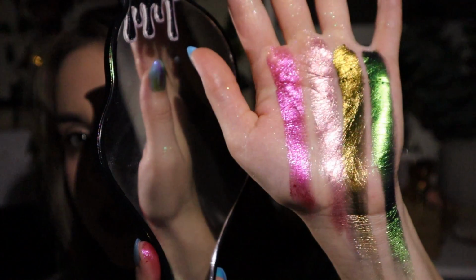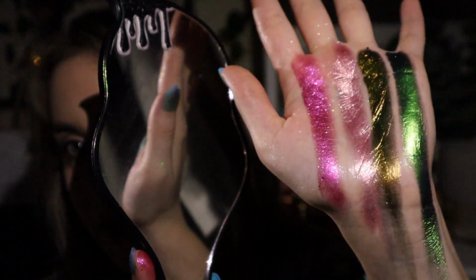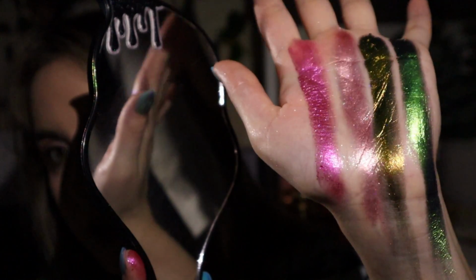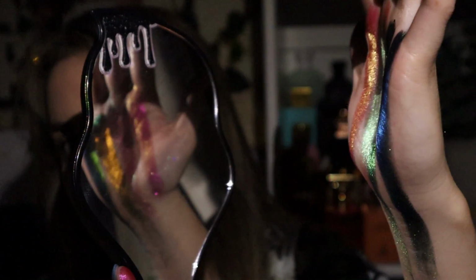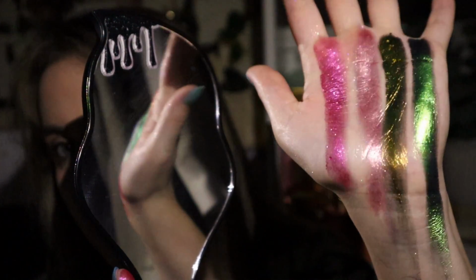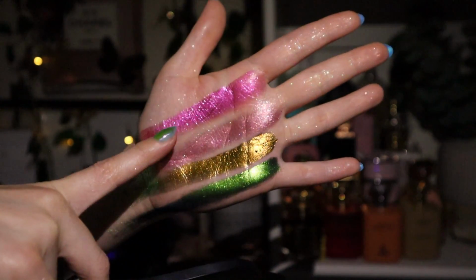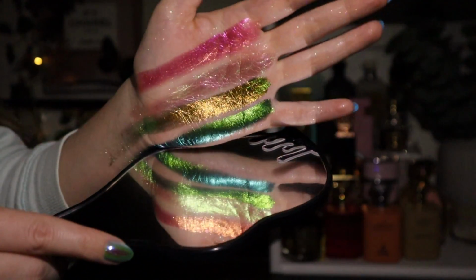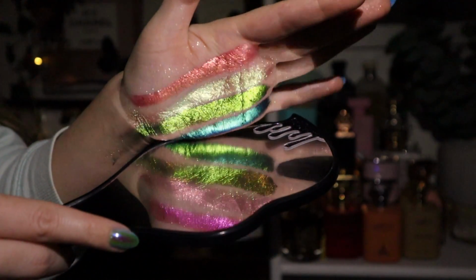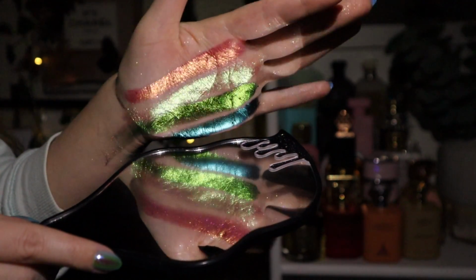Okay, so I'm trying to show you how crazy there is so much shift going on right now. There it is up close and personal, and then let's add the mirror to the mix. Crazy. I feel like this shade right here is the only one that's pretty unique to my collection. The other three, I don't think they're anything revolutionary, but I still wanted to swatch them and show you the reflection in the mirror.